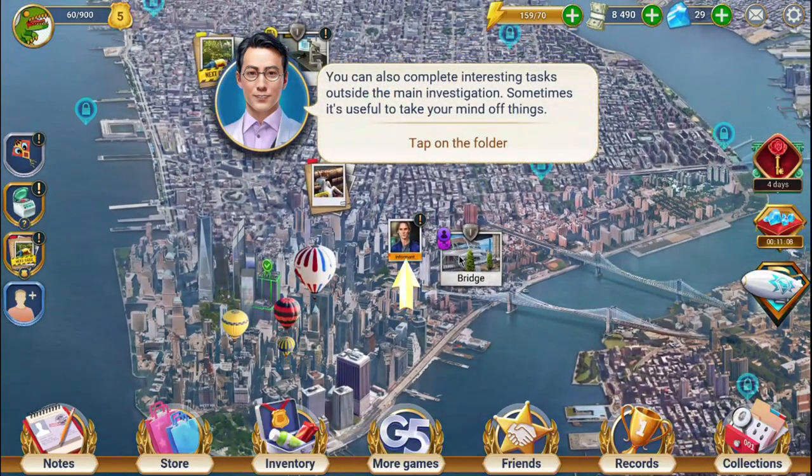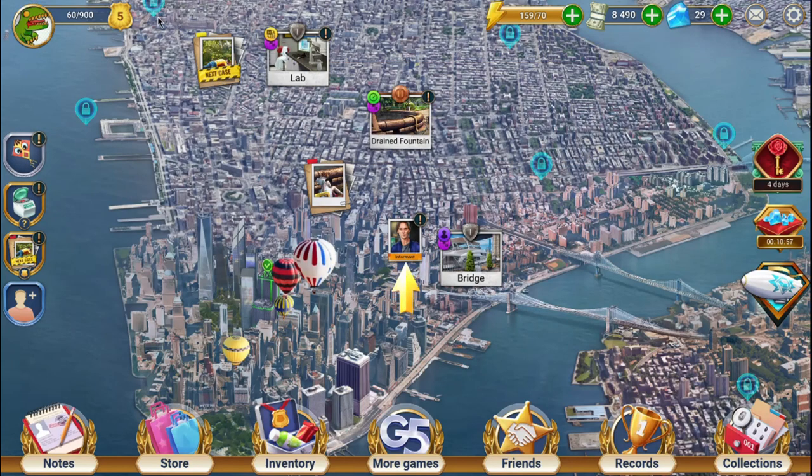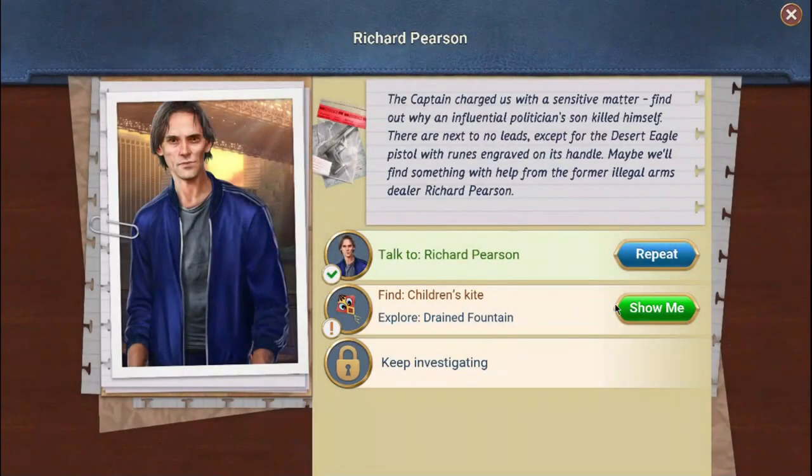How did we get on to this other case? What's going on? Yeah, so find a completely different task outside the main investigation, something useful, to take your mind off things. What was this? Did I click on something? Okay, no.